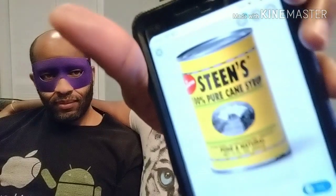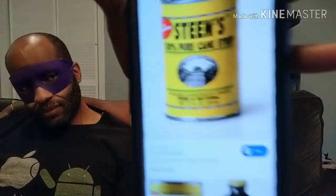Ooh. Yeah, I think that's Steen's you're talking about. Steen's. Well, whatever it was, that was so delicious. Yeah, pure cane syrup. Y'all, if you ain't had that, I don't know if that's just a southern thing, but you ain't lived until you had that. I thought grandma called that molasses. It was thick like molasses, though. Ooh, talk about, ooh. I don't know, molasses comes in a yellow thing, too. No, it wasn't it. It was definitely that first thing you showed me.